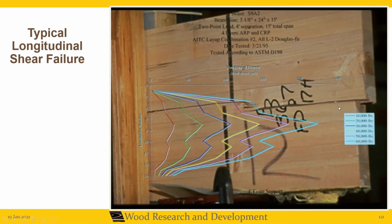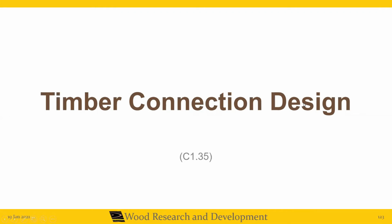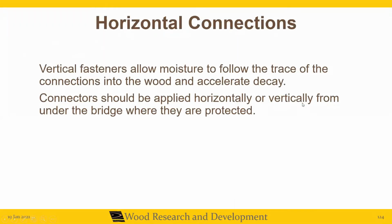In the Canadian system, we recognized this in our cantilever beams where there was no load on the cantilever, but yet it was failing in shear. The shear had its origins in where the load was, and it runs to the end, as you can see here. So now moving into timber connection design.